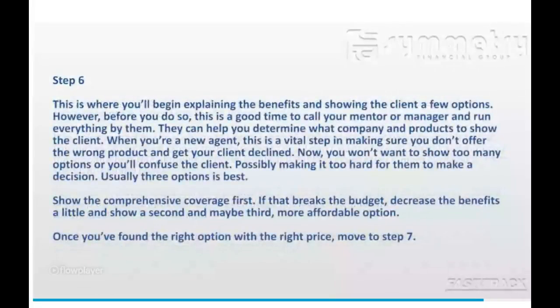Step 6 is simple. This is where you'll begin explaining the benefits and showing them a few options. But before you do, this is a good time to call your manager or mentor and run everything by them so that they can help you with what company and what products to show them. When you're new, this is a vital step in making sure that you do not offer the wrong product and get your client declined. Now, you will not want to show too many options or you'll confuse them, possibly making it too tough to make a decision. Usually 3 options is best.